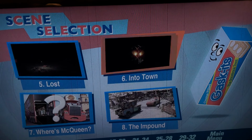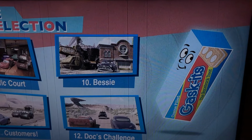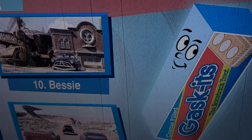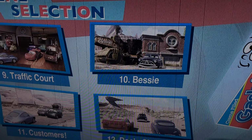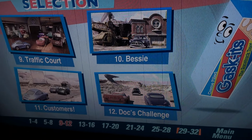This is so cool. Wow. This is awesome. Look at that. Wow. We got a Gaskets guy and everything. Of course, that's a parody of the old Let's All Go to the Movies thing. Sure you've all seen that.